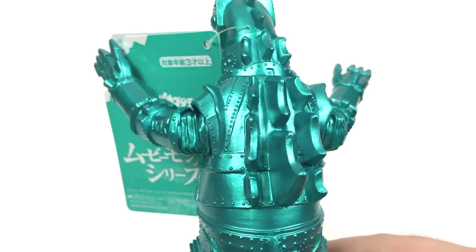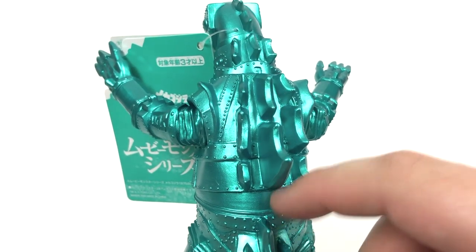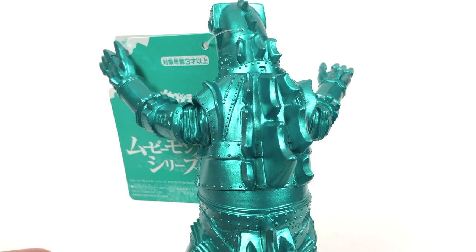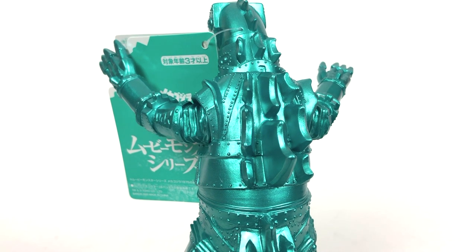But going back to the back of the figure, it all looks fantastic, aside from this little midriff here. It's just like, you know, a little too smooth and everything. But looking at another Mechagodzilla figure, it looks like it's kind of meant to be that way. It just looks like it should have had a little bit more wrinklage going on. But we'll save that for the comparison section of the video.